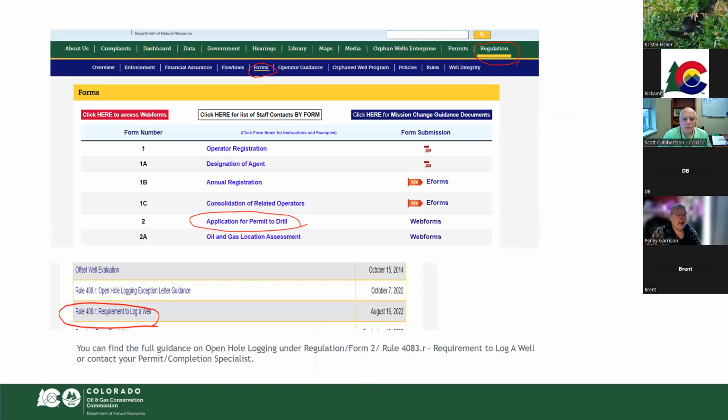I want to also point out that it has not been updated this year, but it was updated summer of last year. So this is where you can find the guidance, regulations, forms, Form 2s. And if you scroll down towards the bottom, there it is, Rule 408R, requirement to log a well. And as you can see right above it is the suggestion for the exception letter.